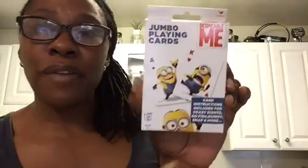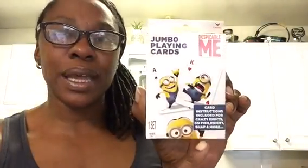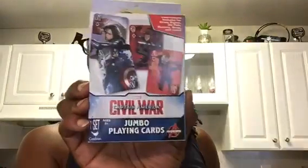And my boys have been on playing cards a lot lately. So he'll have his own deck to play with. And all of them, every pack says card instructions included for Crazy Eights, Go Fish, Rummy, Snap, and more. So there goes Despicable Me. Here goes Teenage Mutant Ninja Turtles. Here goes the Ultimate Spider-Man, Marvel. And all of these as well are by Cardinal. If you see that on there, all of them are by Cardinal, the same people who had their little dice game. This is the Marvel Civil War Captain America, and this is Marvel Avengers Assemble.